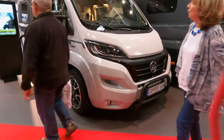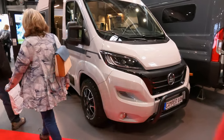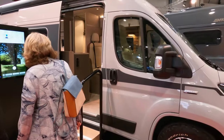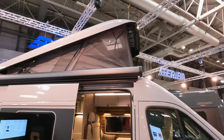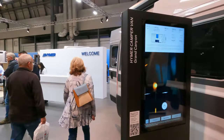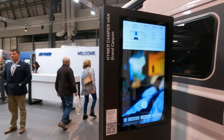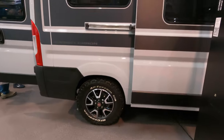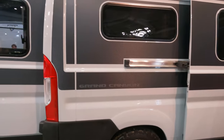So this is the Hymer Grand Canyon 4x4 by looks of things, with the Goodrich tyres on. So the huge... It's on 3.5 tonnes, so you can drive it on an ordinary license, and it's £83,080 with the fittings it has on the side. Quite like this one.